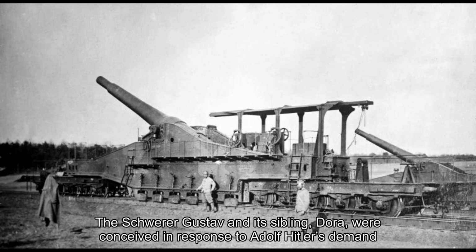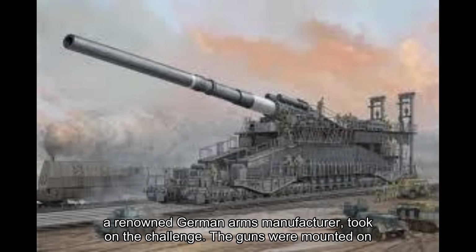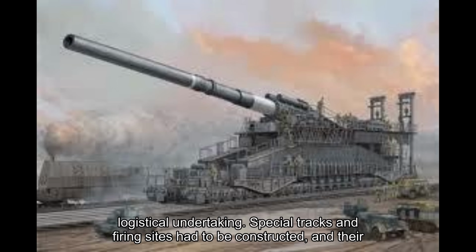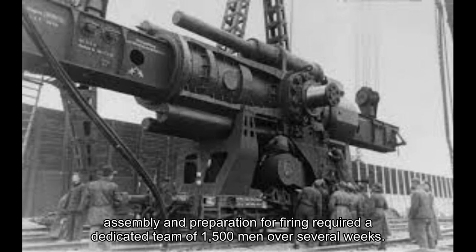The Schwerer Gustav and its sibling, Dora, were conceived in response to Adolf Hitler's demand for a weapon capable of destroying the heavily fortified French Maginot Line. The Krupp Company, a renowned German arms manufacturer, took on the challenge. The guns were mounted on railway chassis to facilitate their movement, but even so, their deployment was a massive logistical undertaking. Special tracks and firing sites had to be constructed, and their assembly and preparation for firing required a dedicated team of 1,500 men over several weeks.